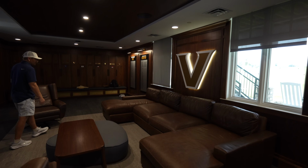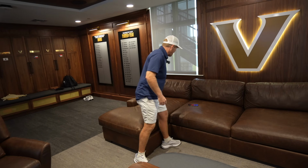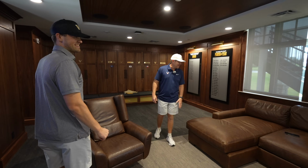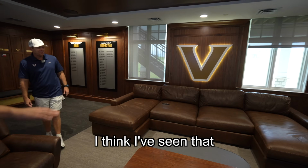Talk to me about this couch, Coach. Hey, who do you think's missing their phone? You got to believe whoever it is probably in a panic by now. May or may not have been a nap that happened there, and somehow that fell out of their pocket. You could probably fit three guys napping on that at one time. I think I've seen that.